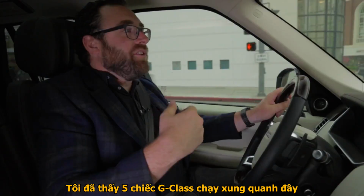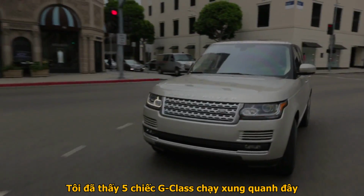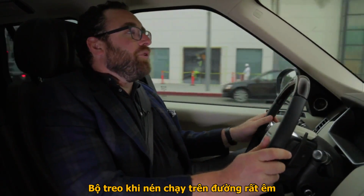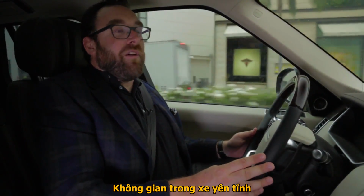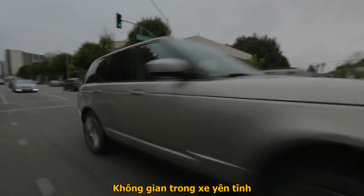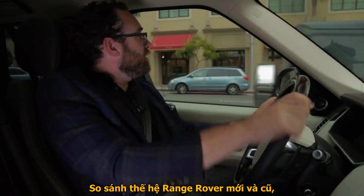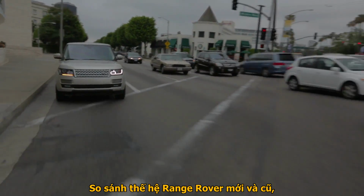By the way, we've already seen about 5 G-Wagons this morning. Riding around on this air suspension, it's just so calm, so quiet. You have no idea that you are driving one of the very fastest SUVs in the world. This thing is quite impressive. G-Wagon. And how does this new Range Rover compare to the old one?